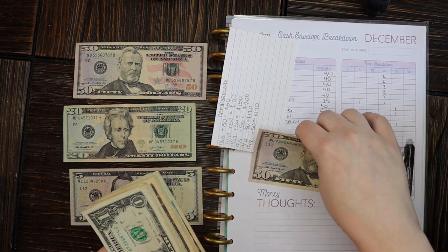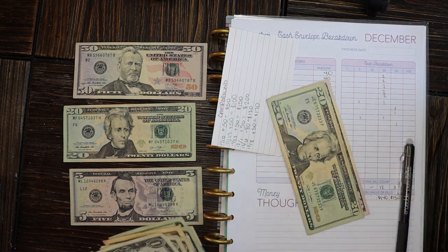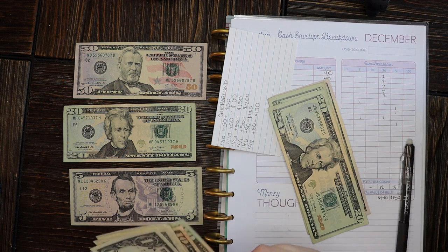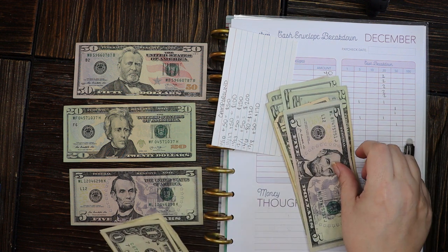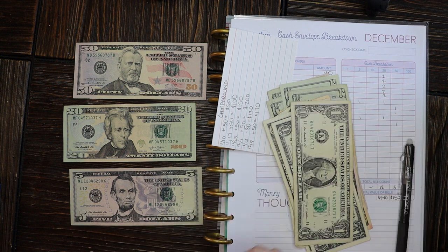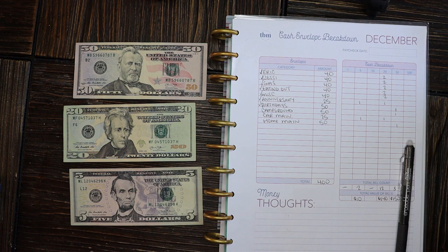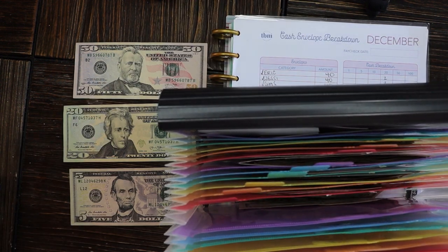So we have 50, 70, 90, 110, 130, 150, 160, 165, 166, 167, 168, 169, 170. Perfect. And then this can go right back behind the campground tab.